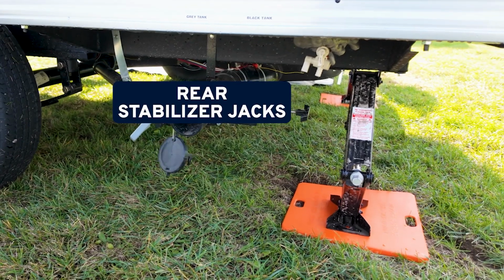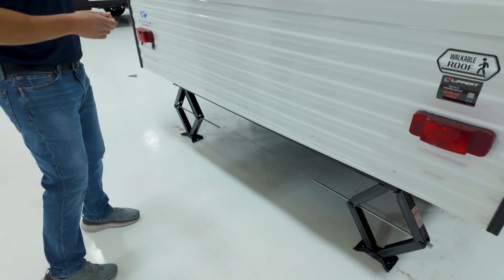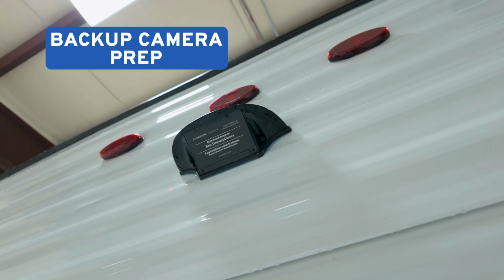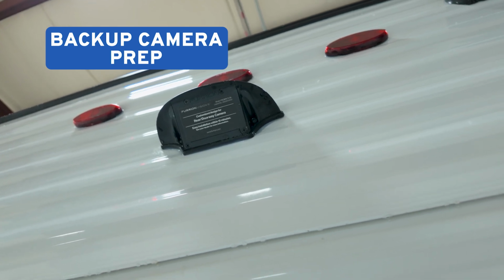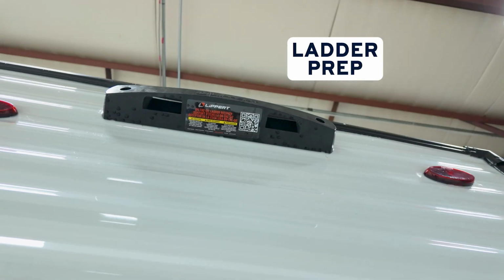Coming around to the back, you will see 2 stabilizer jacks in the back helping to stabilize it so it's not rocking around as you walk around inside. And if you look up top, you'll see a couple different preps. One, of course, right here in the center is going to be your backup camera prep. So if you want that extra visibility as you're backing into your campsite, especially if you're new to RVing, this is a great thing to have. It's like a backup camera in the car, right? That visibility is fantastic. Right next to that is going to be ladder prep.